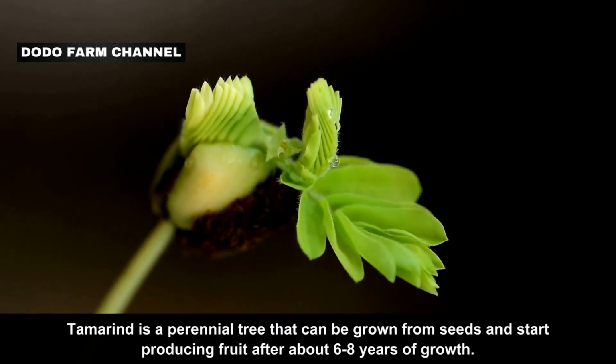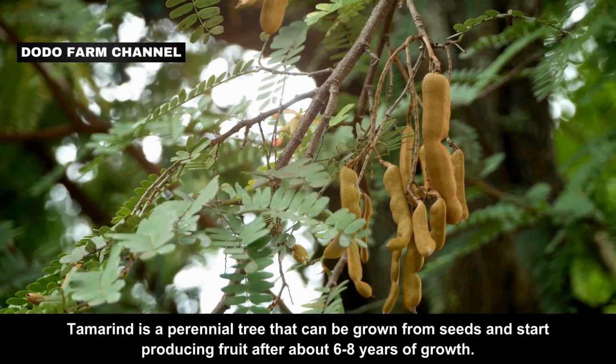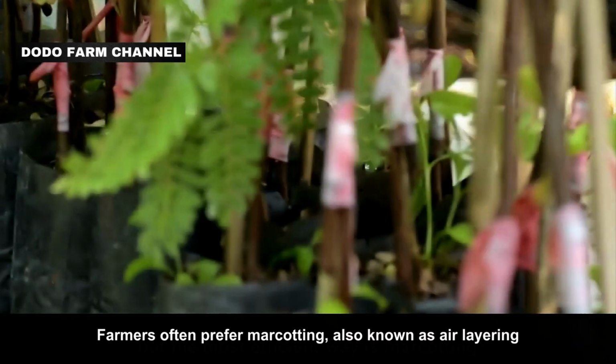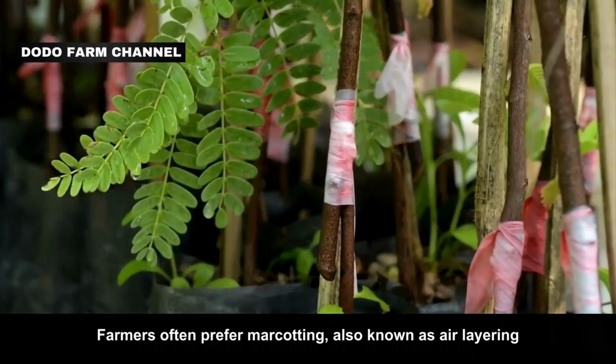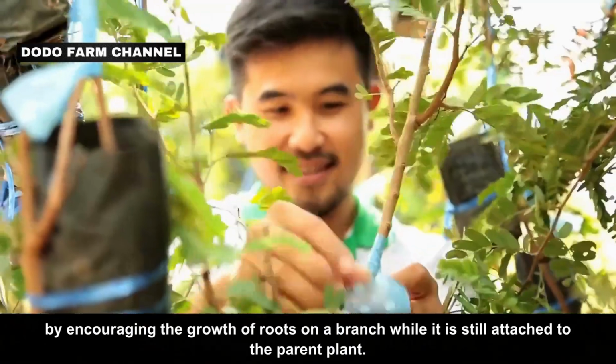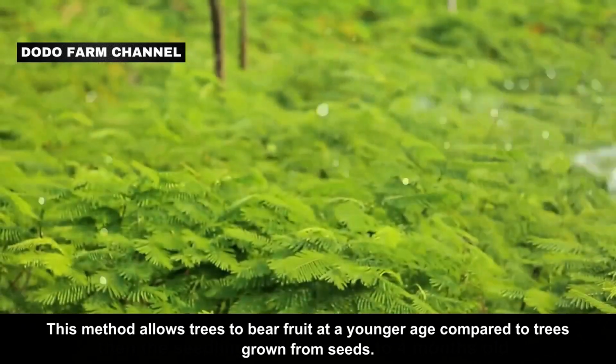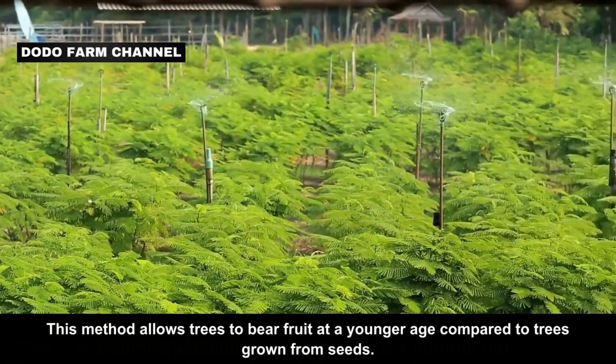Tamarind is a perennial tree that can be grown from seeds and starts producing fruit after about 6 to 8 years of growth. Farmers often prefer marcotting, also known as air layering, by encouraging the growth of roots on a branch while it is still attached to the parent plant. This method allows trees to bear fruit at a younger age compared to trees grown from seeds.